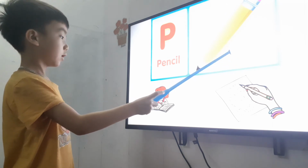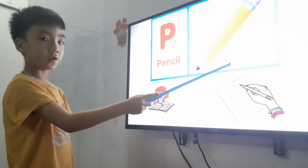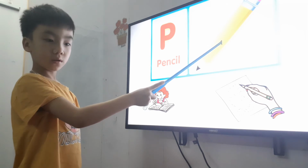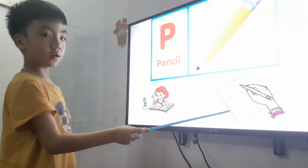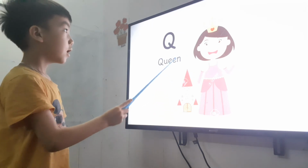Pencil. Yes. Is this a long pencil or short pencil? Short pencil. Yeah. And what color is this pencil? Yellow pencil. Good. And we can use pencil to. Pencil to write. Yes, and the next this is letter?